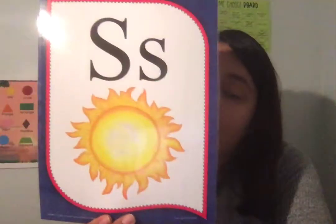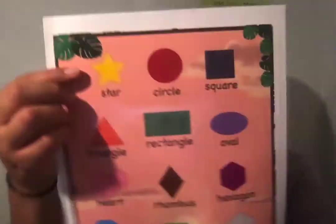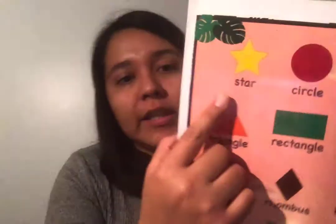And we said that S says S, like in the sun. The sun shines bright. There is also something in the sky that starts with the letter S. Can you guys guess? It shines bright like a diamond in the sky. A star. We have our shape. The star has the letter S.